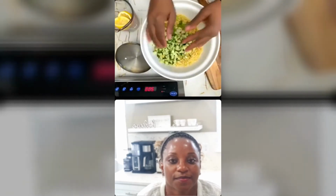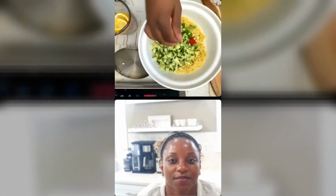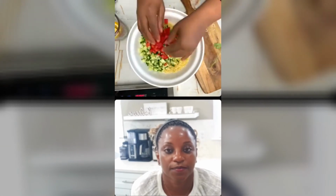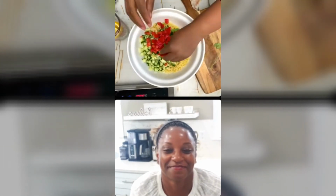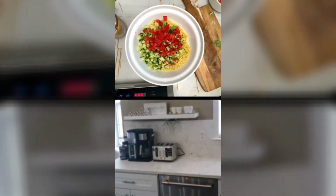Next, I'm gonna add my cucumbers. So you're just dicing them. I like to use organic cucumbers, and if they're not organic, then I tend to peel mine because usually the skin is so thin. And then I'm going to add tomato. Cherry tomatoes would be good there because you can use all that colorful cherry tomatoes. But I'm going for Roma today. With the cherry, sometimes the issue is that they're juicy, and if you're not eating the salad right away, it ruins it.